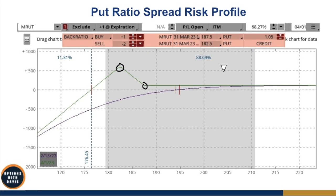So anything above there, right, you will just receive the minimum profit, which is the credit you receive for selling it. So in this case it is $1.05, which is $105. But the maximum profit can be above $500 because your long put spread has a width of $5. You can see from 187.5 to 182.5, that is a width of $5. That means that's $500, and then the maximum profit will also include the credit which you receive at the start, right? So you receive $500 plus the credit, which is a total of $605 if you manage to pin the strike at expiration for the put ratio spread.